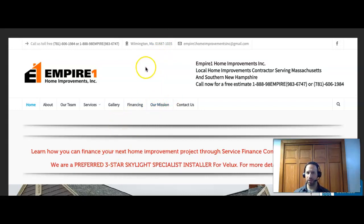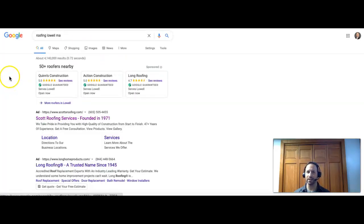I would typically recommend, though, having over 1,000 words of content on your homepage. And the reason that we want so many words of content is, the more words of content you have, guess what? The more keywords you can put into that content. And those are keywords such as this. This is just an example, roofing Lowell, MA. I know you guys are based out of Wilmington, but I figure you probably do service Lowell. And if you don't, it's still a great example, and it won't change any of the numbers when we look at your site later either.